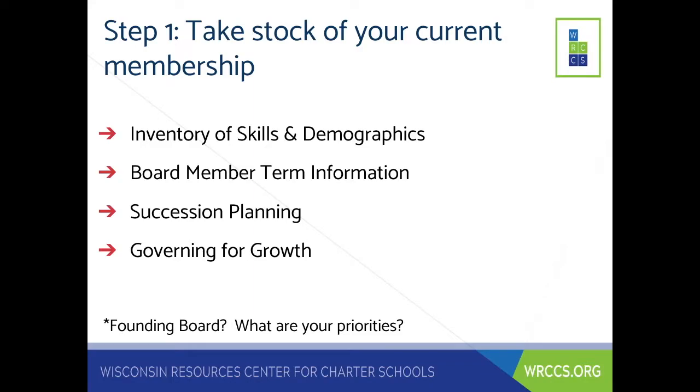So we need to know, for example, when our attorney on the board is going to be rolling off, and when the person on our board with real school finance expertise is going to be rolling off the board. That way, when we develop our recruitment priorities, which is the next step, we know exactly who it is that we're going to try and recruit for. We've got an idea of what it is that we need 2 years, 3 years, 4 years down the line.